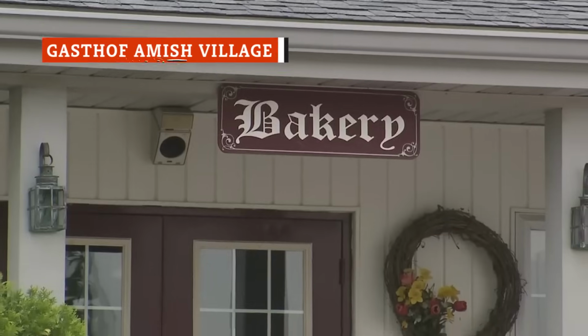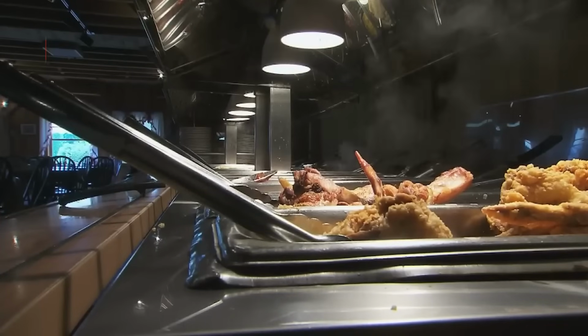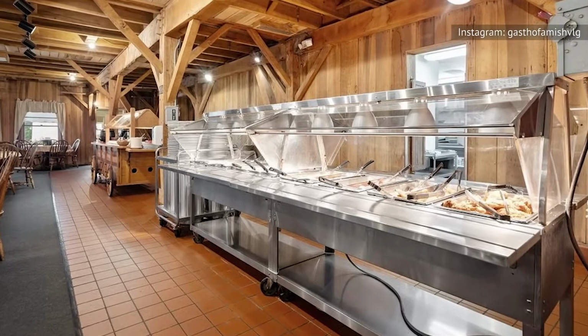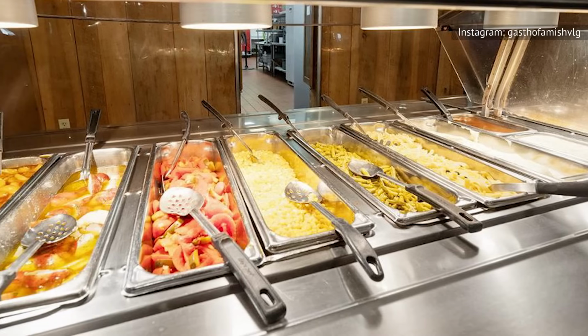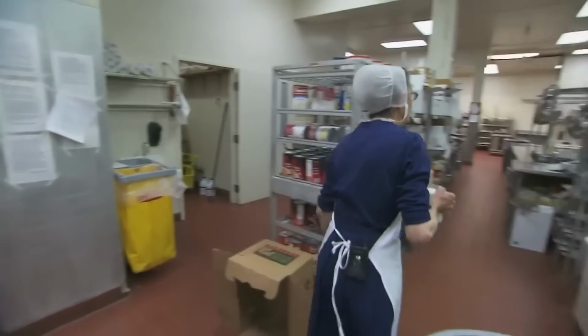The buffet in the Gasthof Amish Village of Montgomery, Indiana, is a standout choice for an affordable all-you-can-eat meal in a rural setting. Here, homestyle classics like fried chicken, battered fish, chicken and dumplings, mashed potatoes, and scrumptious desserts are all made from scratch. Everything here is home-cooked.